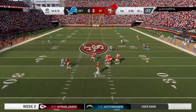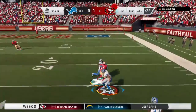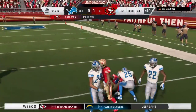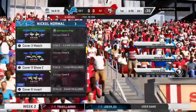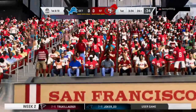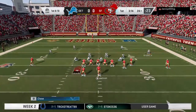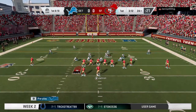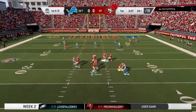From the gun, it's Jackson. Oh, he's going to take a shot right away. It's caught inside the 25. And he goes down, but not before getting this inside the 25. It's a gain of 35. So the big play gets him all the way down to the outskirts of the red zone here for 1st and 10. From the gun, Jackson.